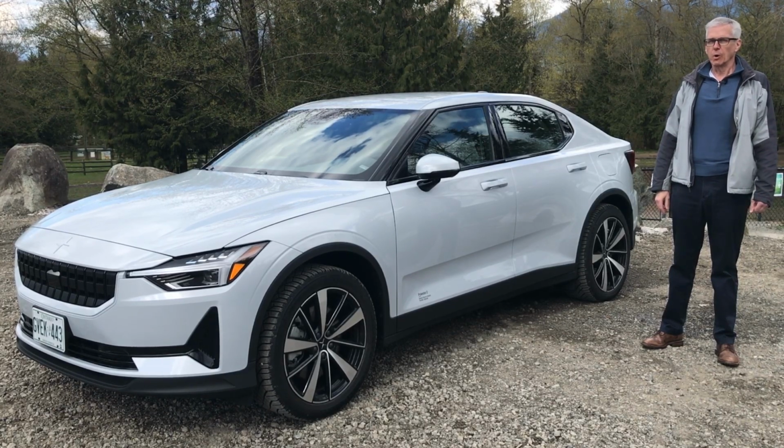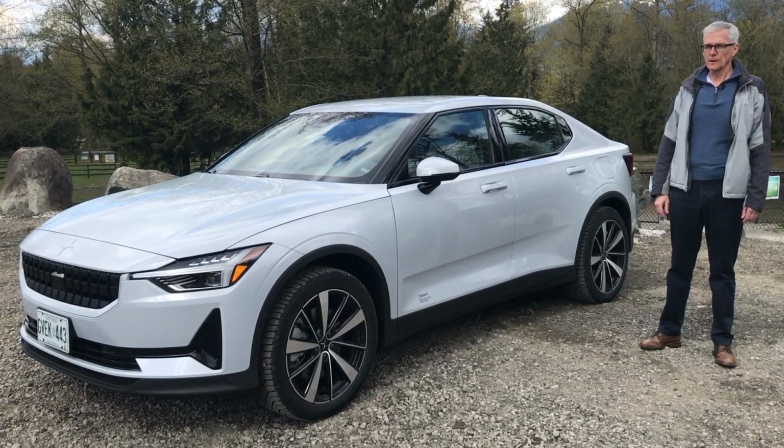Well, that's our look at the Polestar 2, a handsome car that I really enjoy driving.